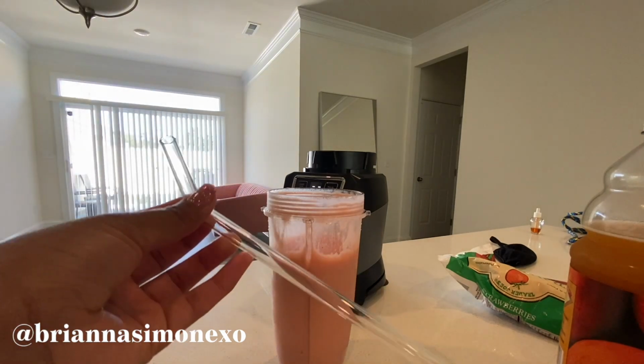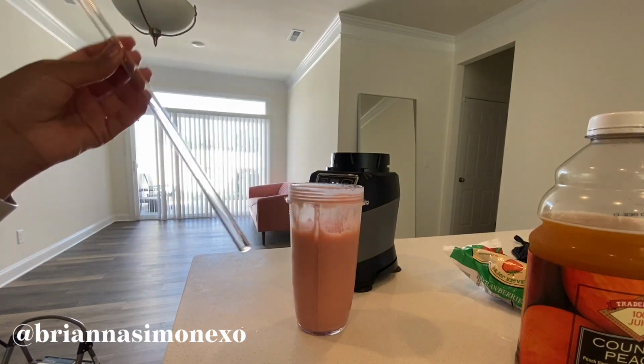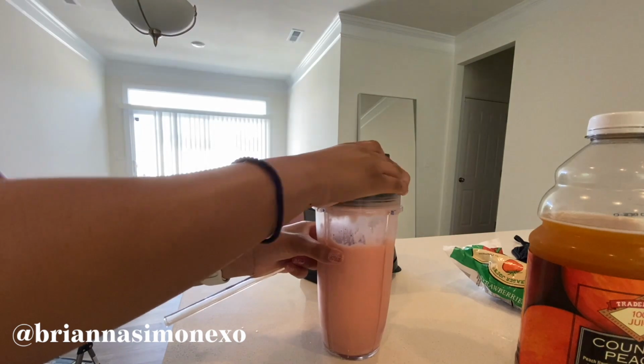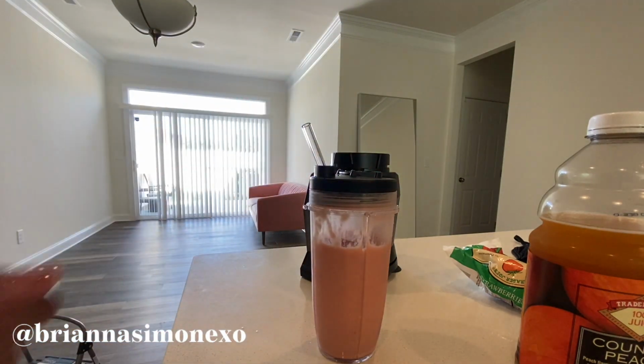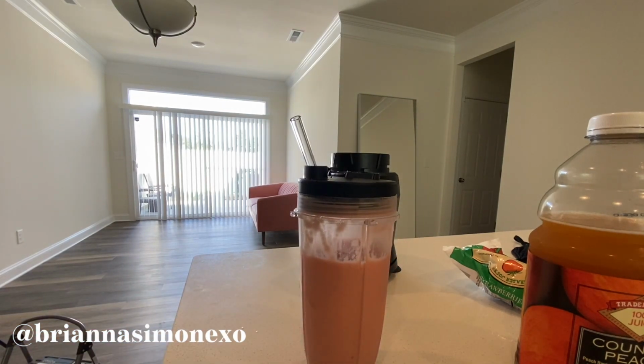I have really been loving these glass straws lately. They're so awesome. They don't have that nasty metallic taste. And it's the aesthetic for me. I mean, really. So we got our smoothie. We're headed to the studio.